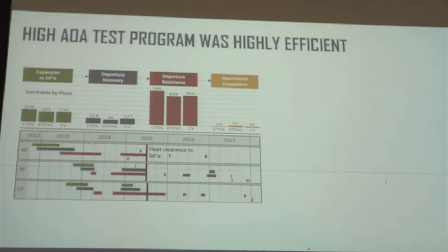So the green lines here, that's just our basic expansion. This would be more or less docile maneuvers. You just fly up to 50 alpha, do pushes, do a roll doublet, single axis, so you're not coordinating, you're not doing multiple inputs. Just kind of verify our aerodynamics, verify that things just didn't fall apart.